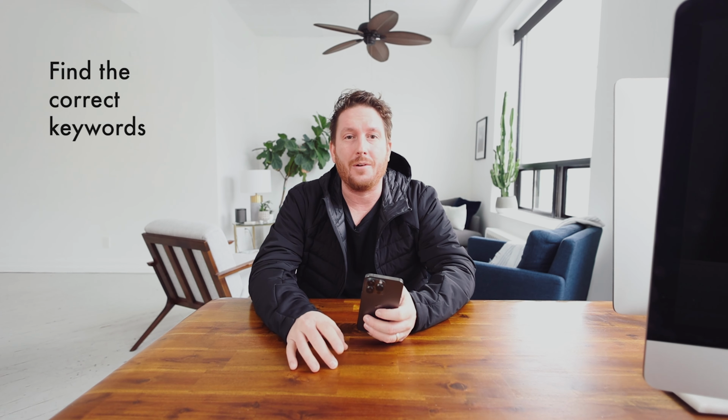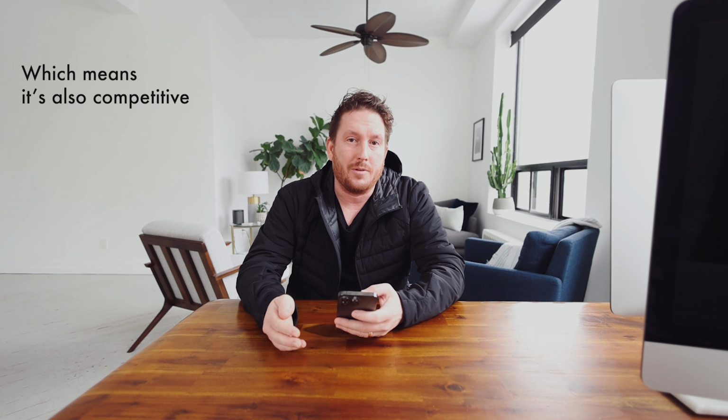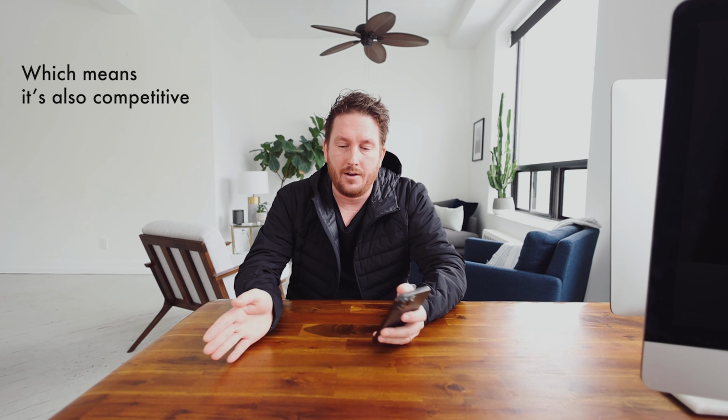Number one is define the right keywords. Figure out what keywords you actually want to target. I would say wedding photographer or wedding photography in whatever local area you're in is a pretty good place to start. I would say it is likely what most people are searching for if they're looking specifically for a wedding photographer.